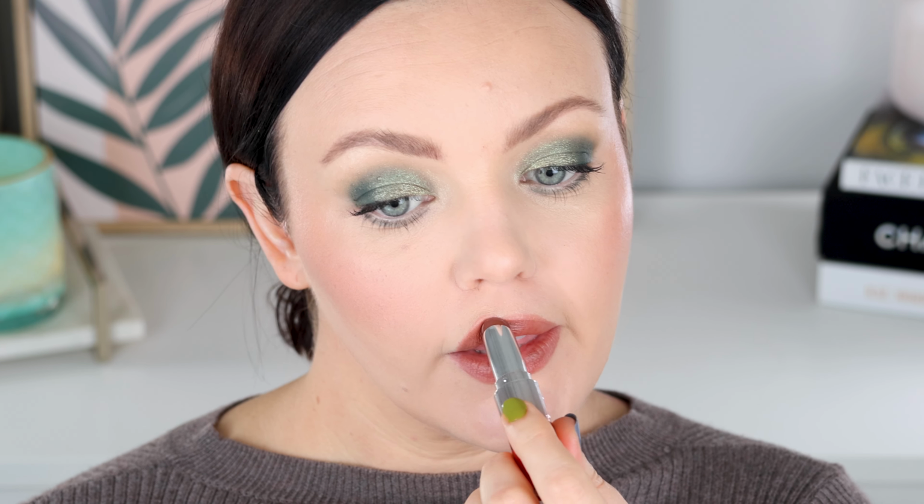They didn't have a lip liner from what I could see. And then I actually do find this to be quite hydrating. Let's put on The Tea. That is the tea lipstick right there, and I really like it.